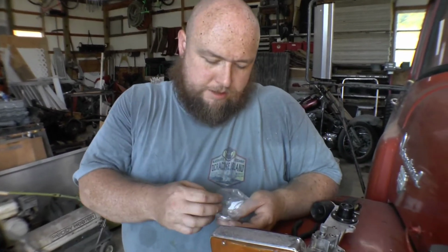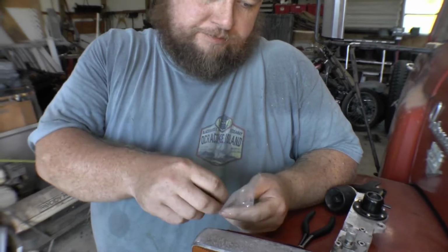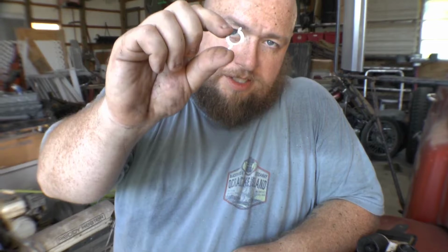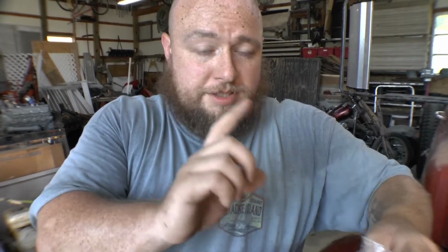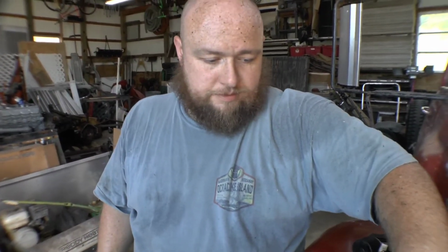Also, one little tidbit is, if you're replacing them and you think you just need injectors, this is $1.38. It seems like a lot for one of these, but you are one mishap away. One of my old ones split. So we'll show you where they go and how they go in here in just a second. But yes, if you are replacing your injectors, buying the clips is not that expensive.